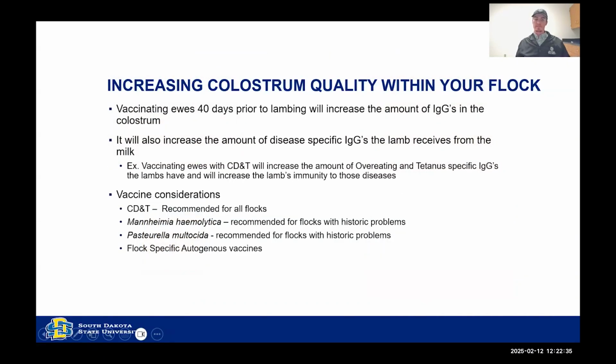So with that in mind, now we are going to think about what we can do to increase our colostrum quality within our flock, right? How can we give the lamb the most amount of IgGs possible and the right IgGs to protect it? Oh, we got another question popped up. How much fresh versus frozen should the lamb get? I will answer that question in a couple of slides, I promise.